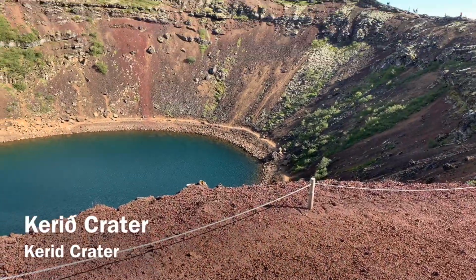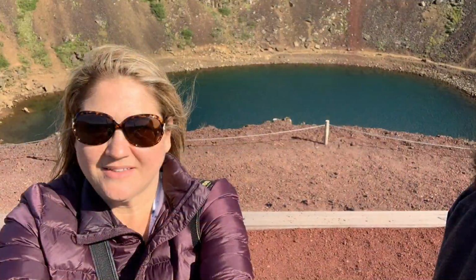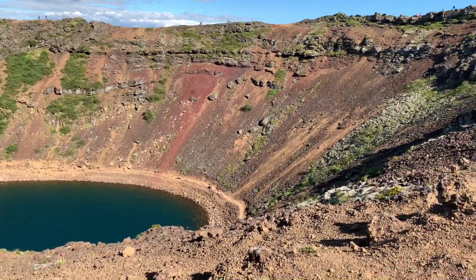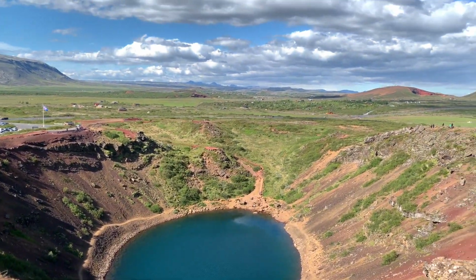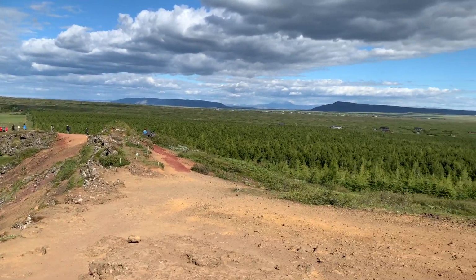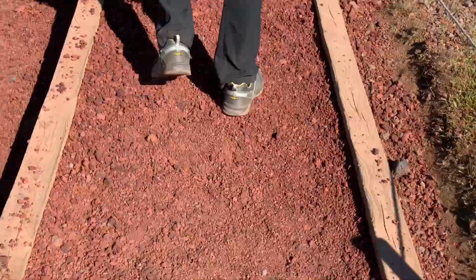We are at the Kerid Crater on the way back to Reykjavik on the Golden Circle. This is the top of the crater and the valley all around. Going down to the lake crater.